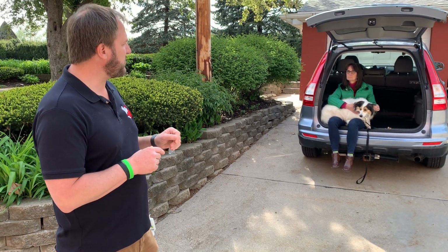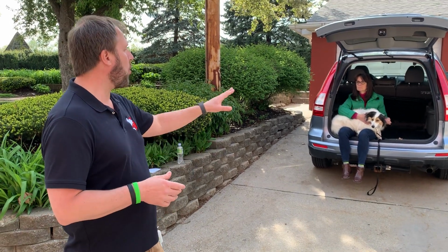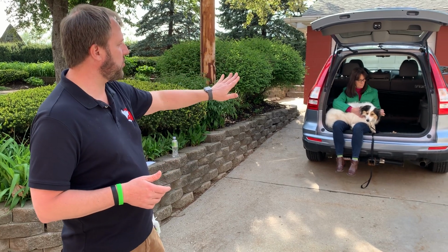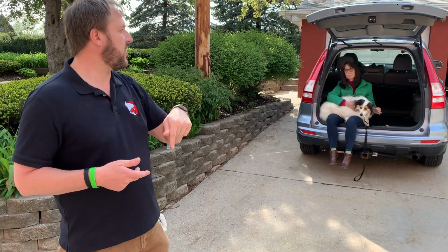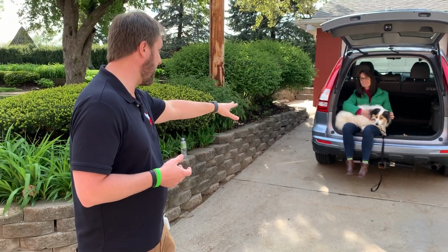The next step, once we get to the point where he can jump in the car, or you can pick him up and put him in there and he seems pretty relaxed, or he will take a treat, would be to close the door, and then open it right back up and let him out and go for a walk. So the first couple times you do this, we might want to actually have you in there with him. Somebody else closes the door, we wait 1 second.